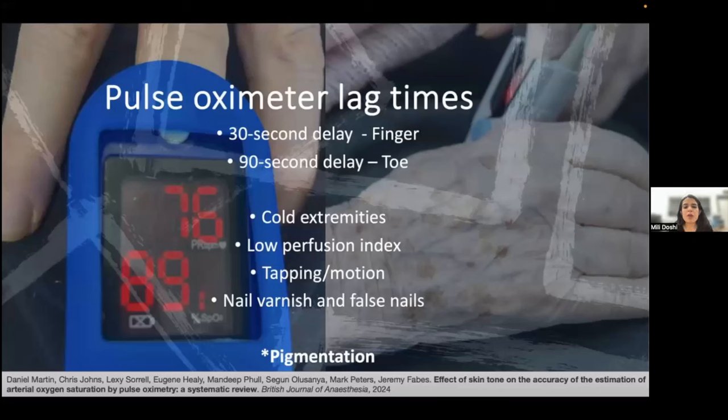But also with pulse oximeters, there can be a lag time. So when the pulse oximeter is showing it's 95% or it's gone to 90%, that was generally at least 30 seconds ago. If you place it on your finger, it's about 30 seconds or longer. And for a lot of our special care patients who sometimes fidget a little, we may decide to put the pulse oximeter on their toe, and the delay is a lot longer, 90 seconds.